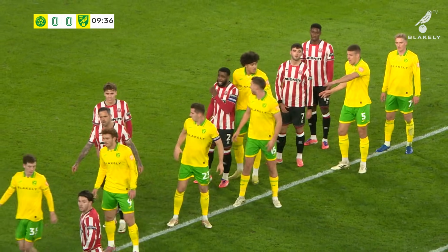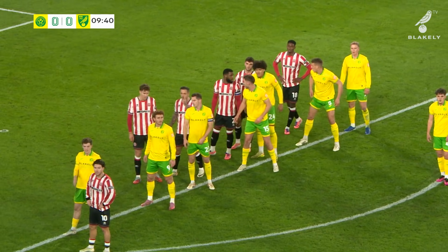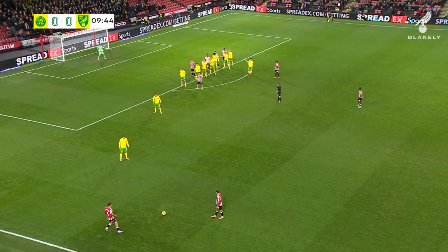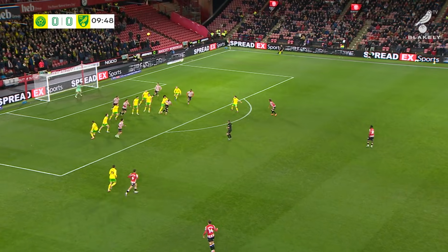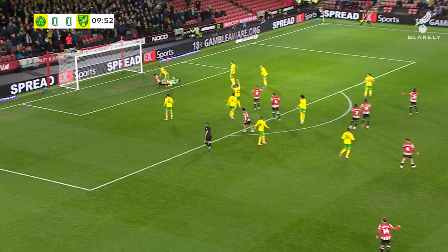So that'll be an area they need to contain. And they've got to stay switched on from these set-piece situations as well. It's on the left wing, halfway inside the Norwich half. There's an opportunity for Tanganga and Bindon and others to go forward. It's going to be swung into the penalty area by Burrows. It's a Norwich head that wins it, but it's still around the edge of the penalty area. In the end, it's headed into the six-yard box.